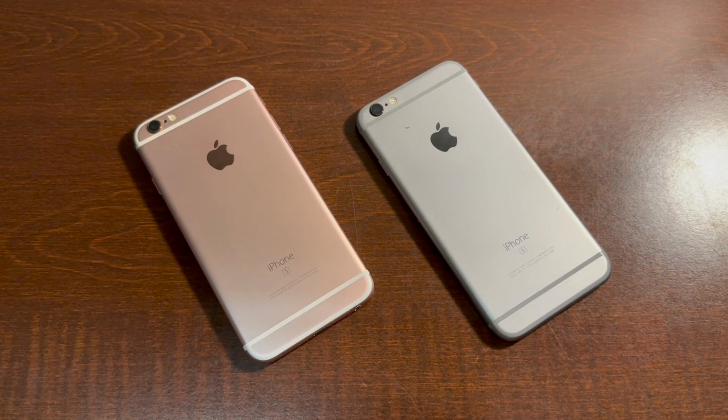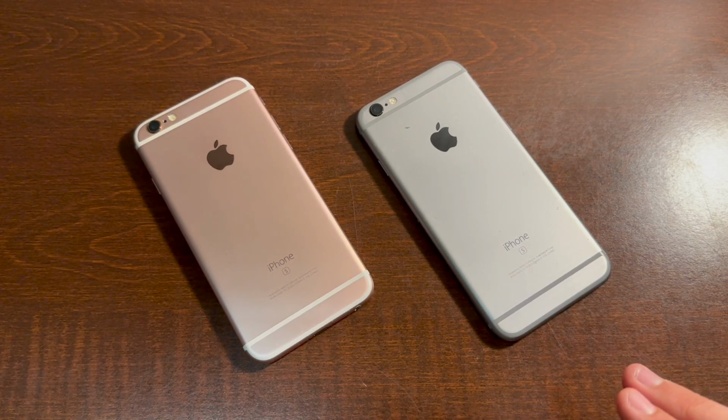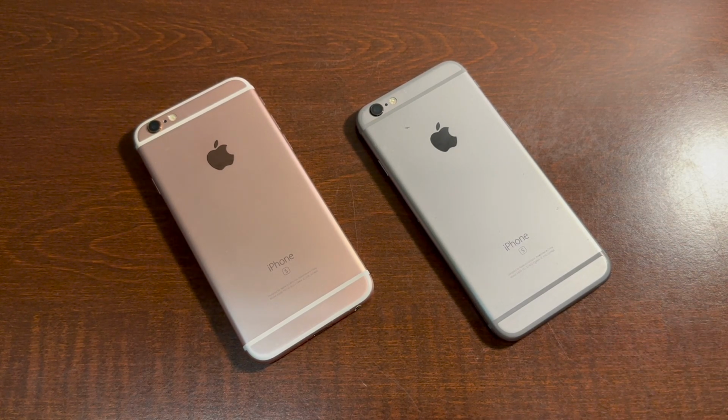So this concludes my review of the iPhone 6s in 2023. So what's my opinion? I think that the iPhone 6s is definitely still usable in 2023, but I would definitely pick an iPhone 7 or 8 or SE over the iPhone 6s if you're on a low budget. But if you really want an iPhone 6s, or that's all you can afford, go for it. It's still going to be a great phone, and it's going to get security updates for the next couple of years.